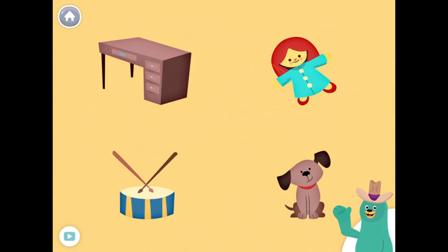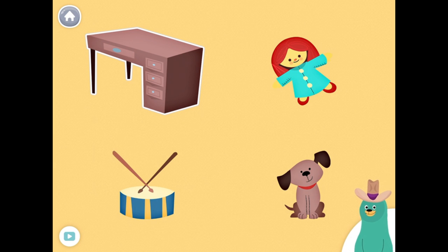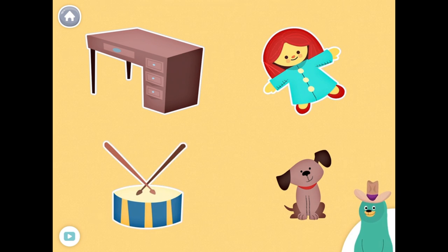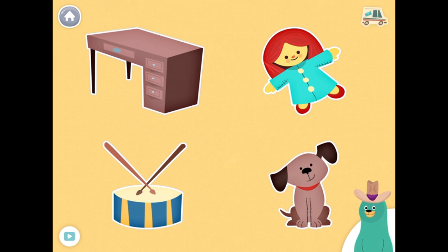All of these things start with the D sound. Tap them all and listen to the D sound at the beginning. Desk. Doll. Drum. Dog. Nice work!